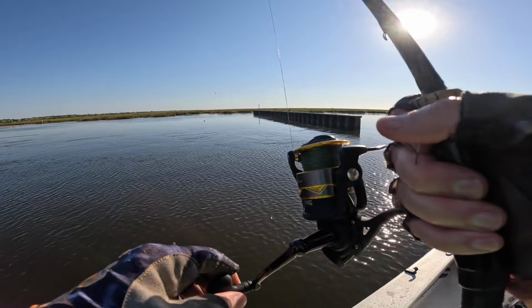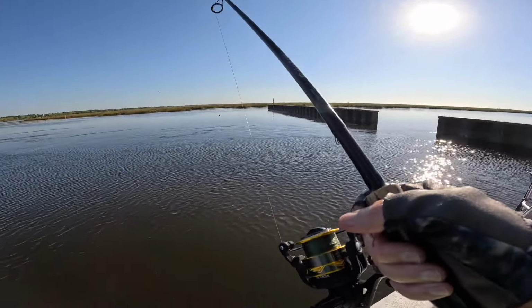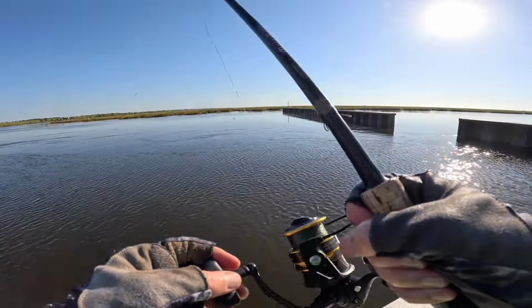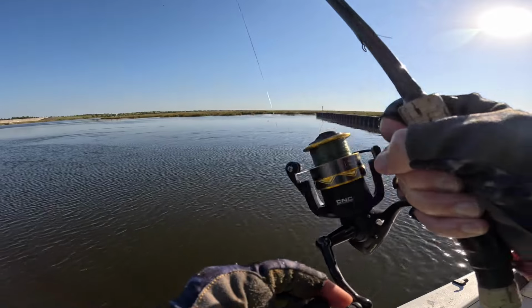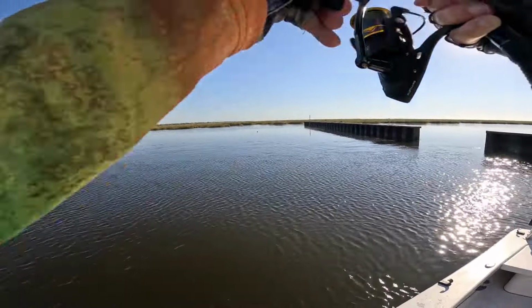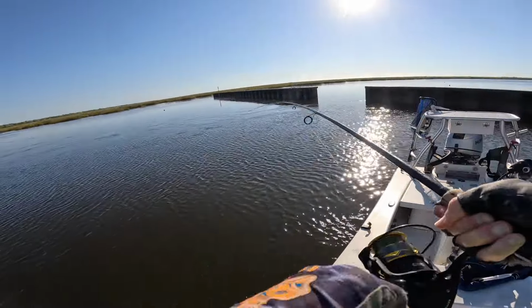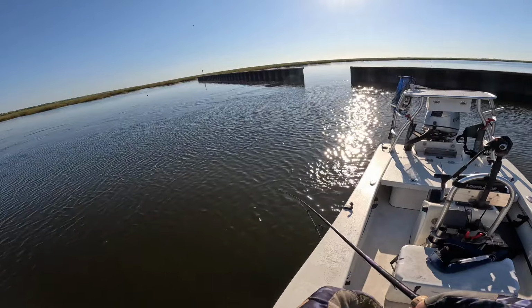So this strong tide coming through here is going to change in about an hour. It's going to turn around and go the other way, and that means this spot, this exact spot, will probably dry up. They might be on the other side of the wall, or they may just spread out from this area and just be more in the basin.